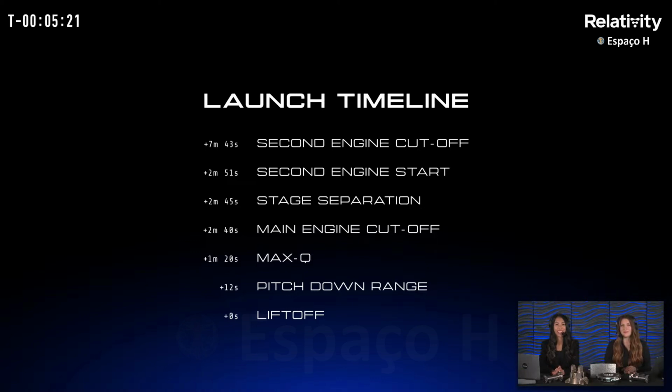will shut off. This is followed shortly by stage separation, and the Aeon Vacuum engine will ignite on the second stage. Second stage will burn for a little under 5 minutes, then at approximately 463 seconds, we'll get to second engine cutoff, or SECO. We'll go ahead and tune back in to mission control.